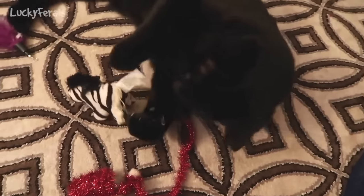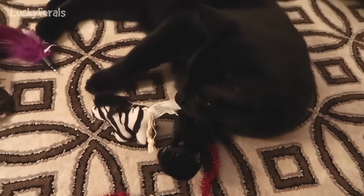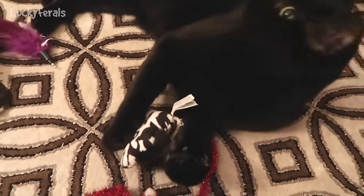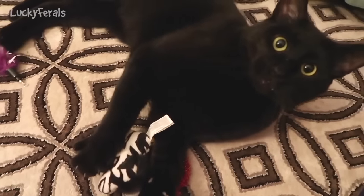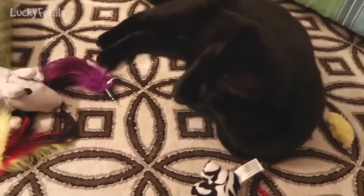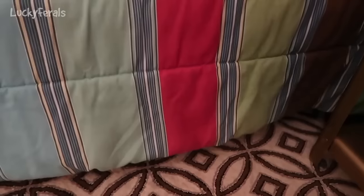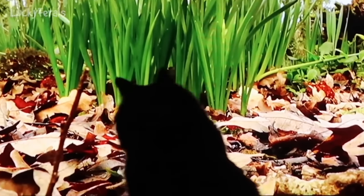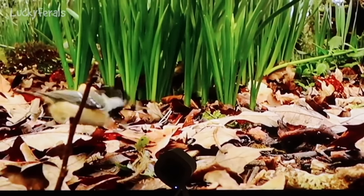But he loves his zebra. This is a squeaky zebra. He loves that. That's the toy he got when he first came inside, that time he had his leg fixed at the vet. He just hid under the David. He really does not like the rat. I put bird videos on for Simba to watch.